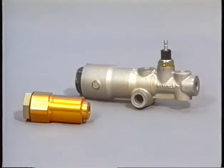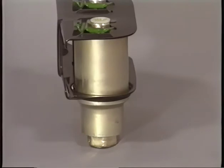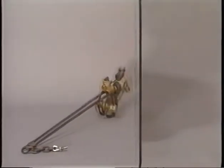Proportioning valves come in different types and may be classified as single or dual, pressure sensitive, deceleration, or load sensitive.